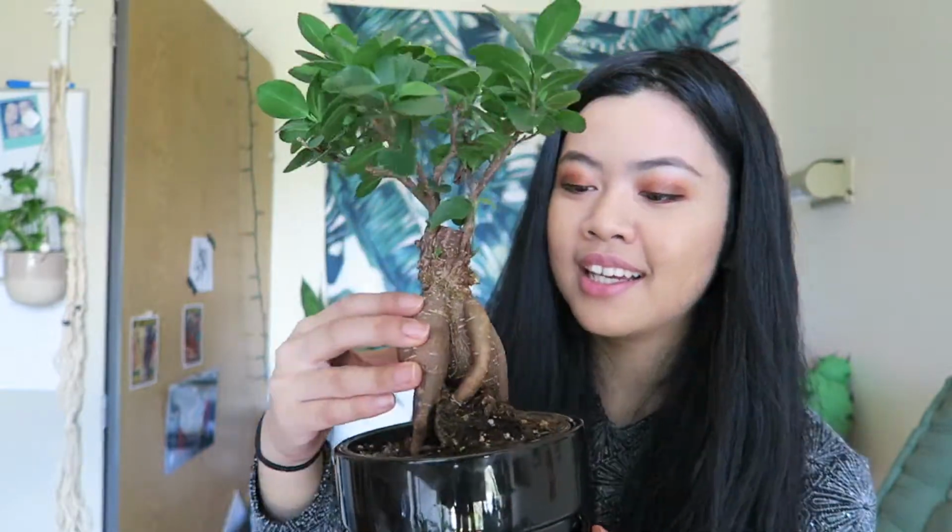It's one of my more unique plants just because of its little trunk, which I find so funny because it looks like it's turning its back against you, like, I'm so done with you. I always laugh at it. But it's one of my favorite plants as well. It's one of my first plants.